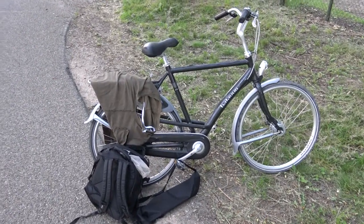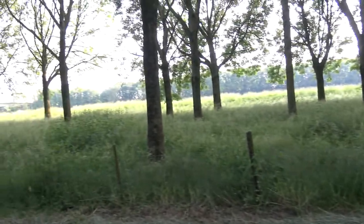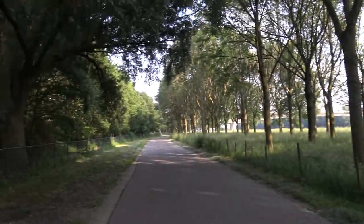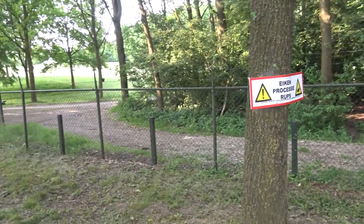Here's my bike, by the way. I'm literally just driving around here in these random areas. We went from industrial terrain to a somewhat wooded area. And I saw the sign and I just stopped because I had to film this.